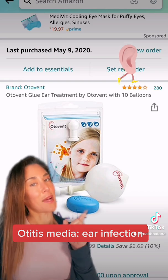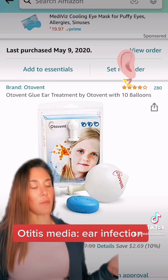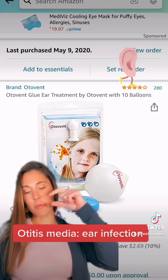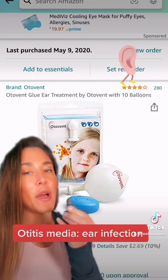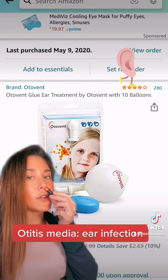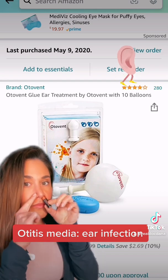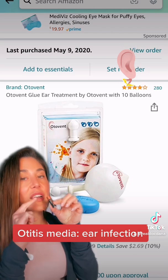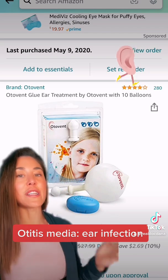Hence where this device comes into play. It's about $15 to $20 and it will last you for a lifetime. All it is a simple little nose piece, and I'm going to demonstrate if I can find it here with this little battery because I can't find my otovent right now, which makes me really upset. So you literally just stick it to your nose and you stick a balloon on the end and you close this side down, you go, and you breathe in and out. And that actually puts back pressure into the eustachian tube and opens the eustachian tube.